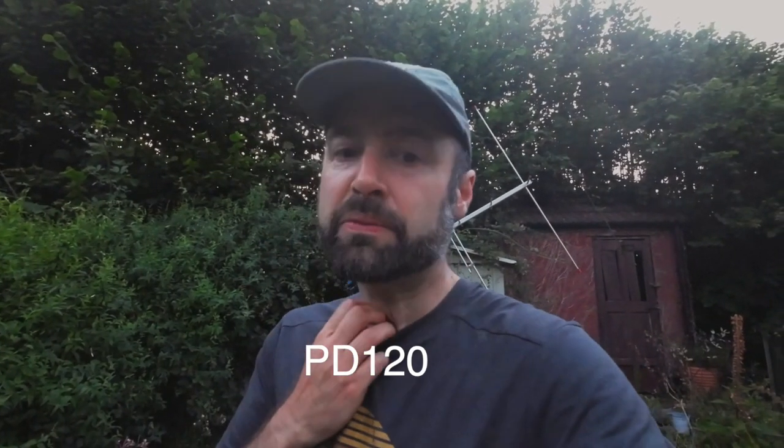The app I'm using, because it's an iPhone, is called SSTV. You can get something on Android. It downloads from the ISS in PD120 mode. That's the mode you need to set the software or the app to. You can use MMSSTV, which is a free bit of software on Windows. That works as well. You could even monitor the ISS via web SDR if you wanted.